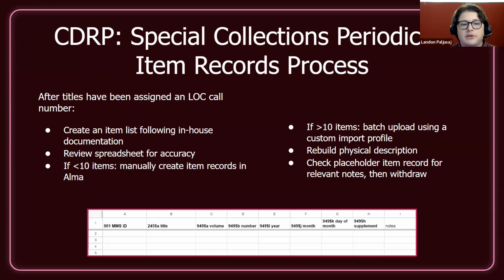After that, I review the spreadsheet for accuracy, and this step is where the process can either go very quickly or it can get stalled and need a lot more work. If the enumeration of items is straightforward, we can go directly to creating the item records. Otherwise, more work is needed. So this includes checking things like identifying supplements, possible title changes, and inconsistencies or missing enumeration. These first two steps take the majority of the total time that it takes to complete this process.